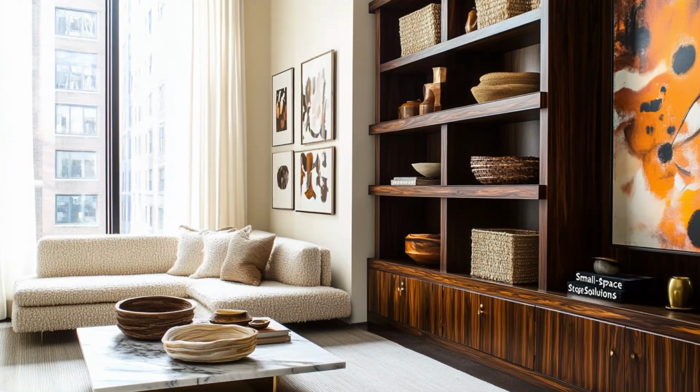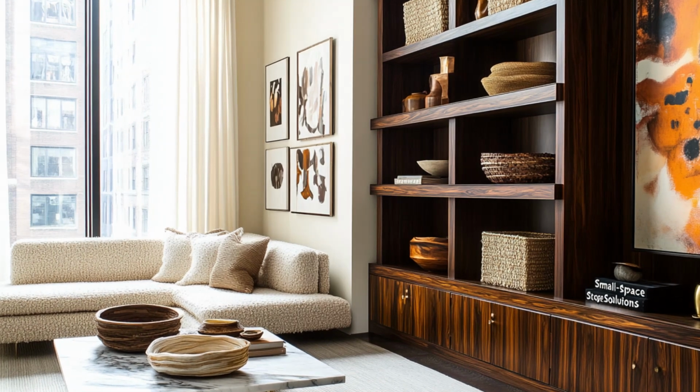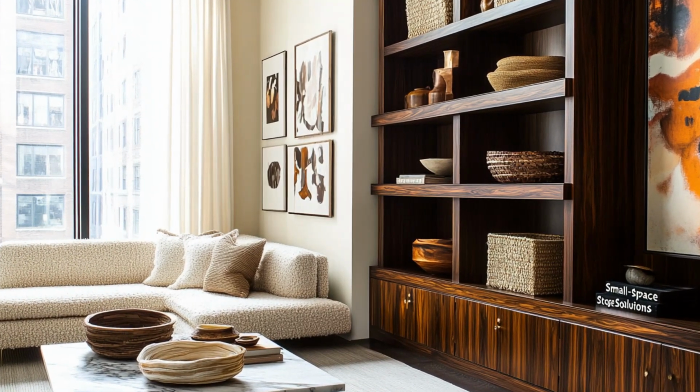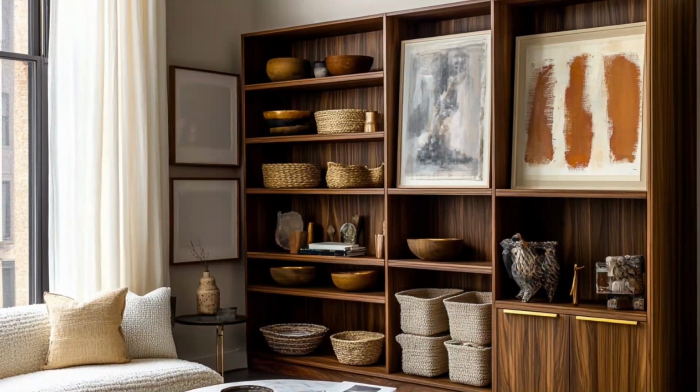Berkus has transformed small apartment living through his philosophy that storage should be both beautiful and functional, never sacrificing style for utility even in the most compact spaces.